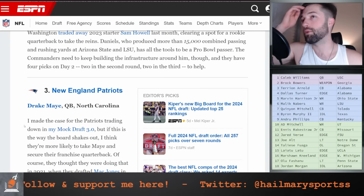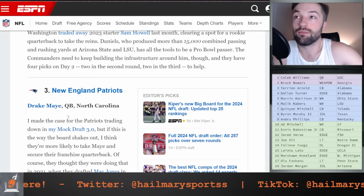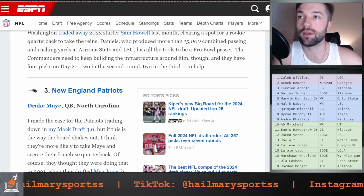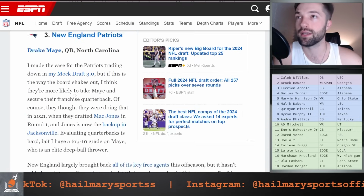But Drake Maye is the #3 quarterback, going to New England at #3. This is a spot with low expectations with Bailey Zappe there. You just get to try to flush out the real talent. So I'm excited to see what he can do there in New England.